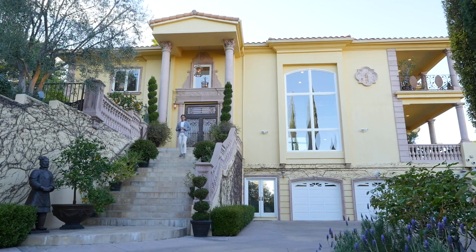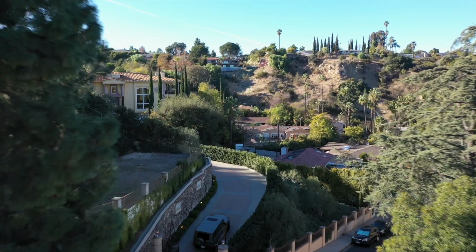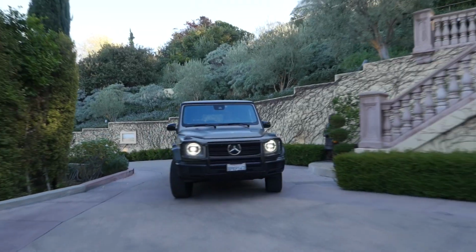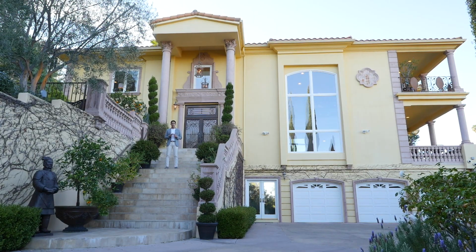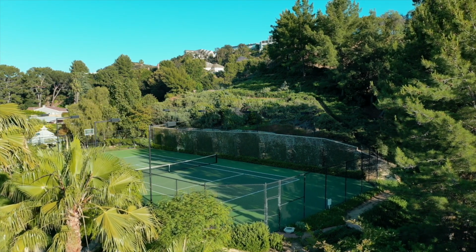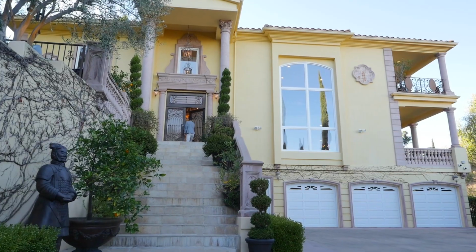Hi, I'm Paul Salazar. Welcome to this grand Italian villa in the heart of Encino, sitting on over an acre of land with the most incredible views of the valley and San Gabriel Mountains. This custom estate features 7 bedrooms, 9 bathrooms, over 8,000 square feet, a resort-style pool and spa, and a championship lighted tennis court with 180-degree views. Let's go check it out.